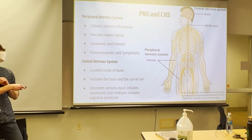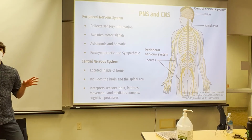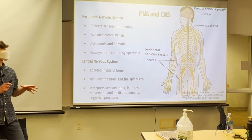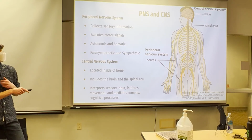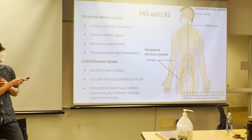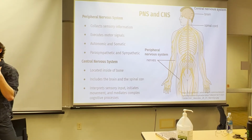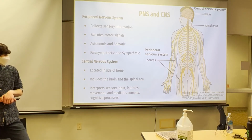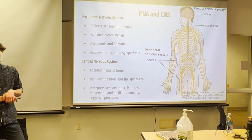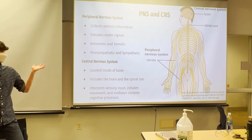But again, the main focus is going to be on the central nervous system, all of which is located within bone. So that could be within the vertebrae of the spinal cord, or of course in the brain. So that's kind of the main designation that we use, although there are cellular elements as well that are important to that. And yeah, I mean, this is pretty much everything else. Interprets sensory input, movements, thinking, all that stuff.